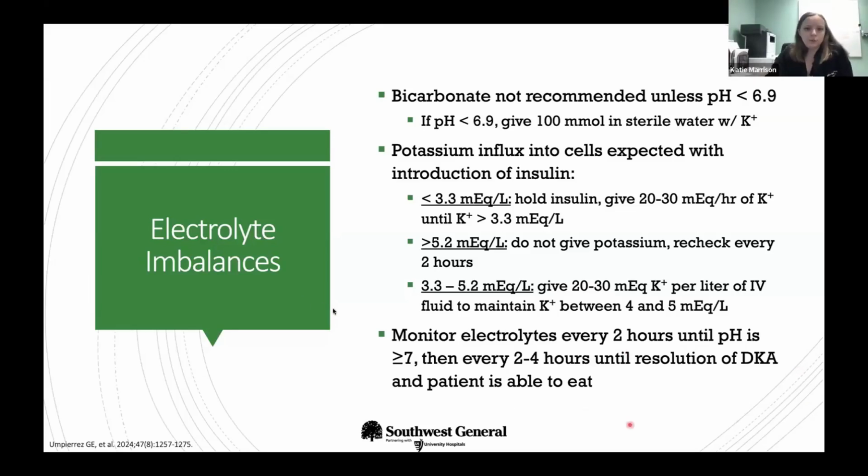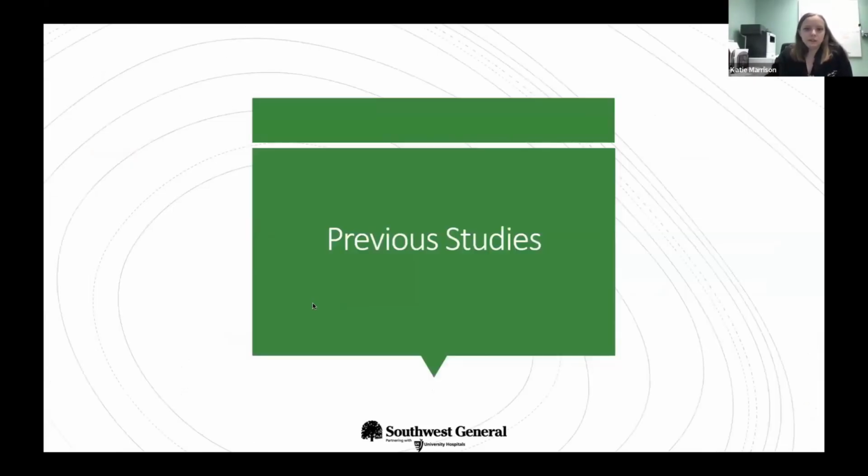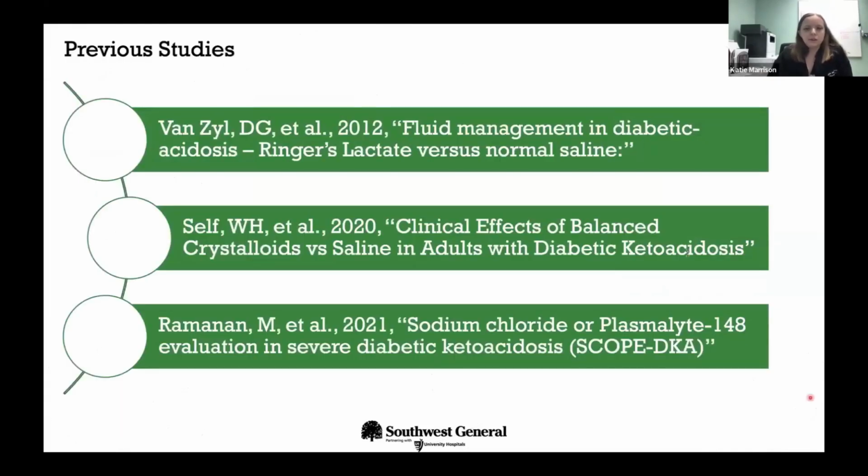So now that we've talked a little bit about the general treatment, I'd like to get into some of the previous studies that have compared fluids for the treatment of DKA. I was able to identify basically 3 studies similar to this study that were comparing some sort of balanced crystalloid solution with normal saline. That would be a study by Van Zyl and colleagues in 2012, a study by Self and colleagues in 2020, and a study by Ramanan and colleagues in 2021. I will get into each of these in a little bit more detail.